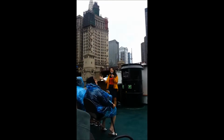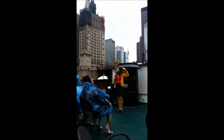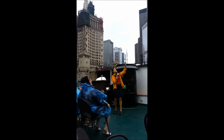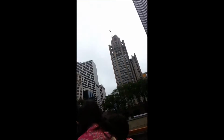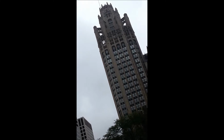So there were 258 entries and from 25 different countries, and this is the one that won from Howells and Hood in New York. The top of that, it kind of looks like a cathedral fell on top of an Art Deco skyscraper, and that is fashioned after the Rouen Cathedral in France. You can tell I have a Chicago accent, can't you?